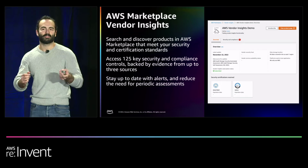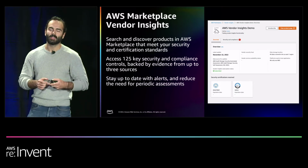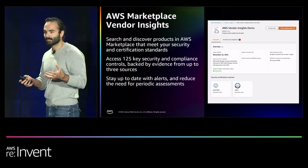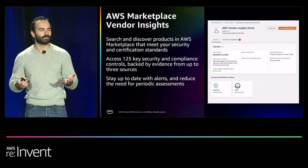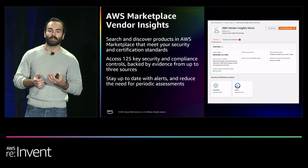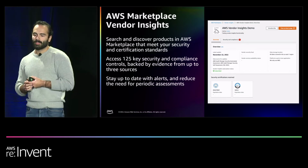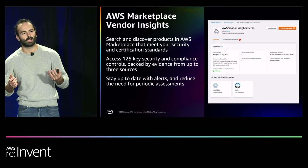Vendor Insights answers 125 of these questions, and we call them controls. And these controls are backed with multiple evidence sources. So quite frankly, an answer to a question without proof isn't that valuable to customers. They want proof. We didn't guess what these controls are either. We talked to customers, as Philip mentioned. And this evidence is collected automatically in a continuous way, so it's always up to date.